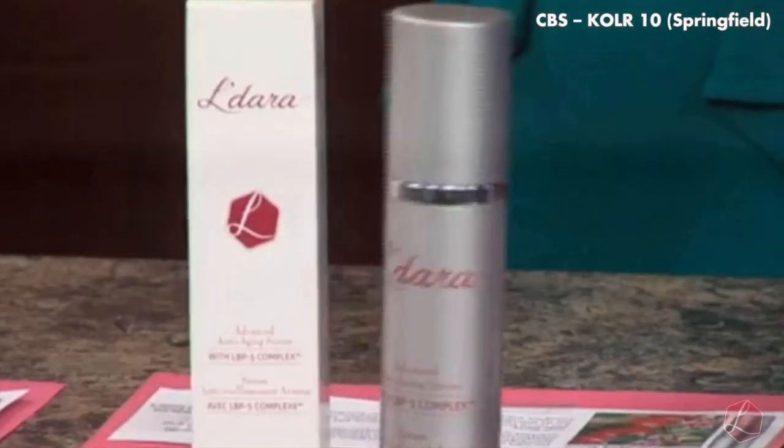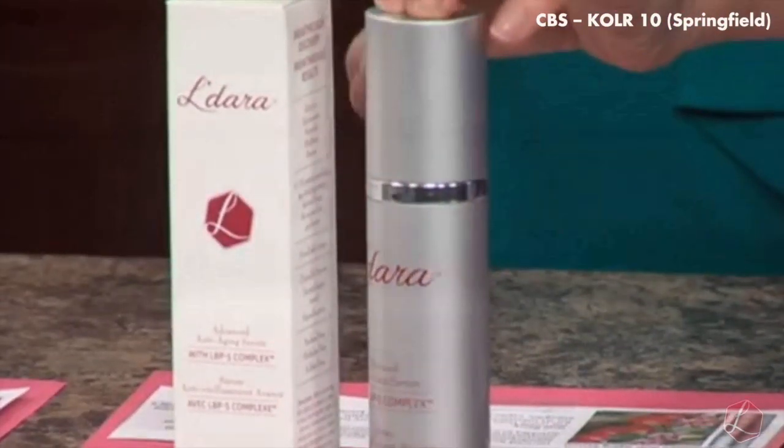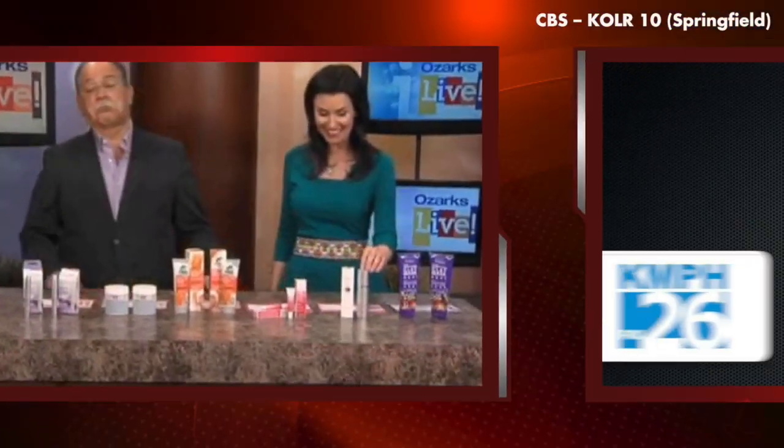A 35% reduction in wrinkles in a week. Really? That's a huge deal from rubbing berries on your face. From rubbing berries on your face.